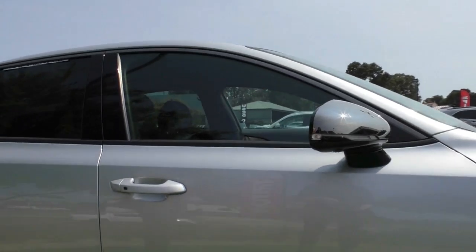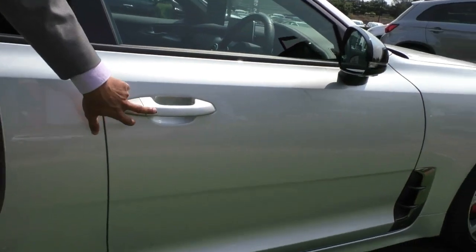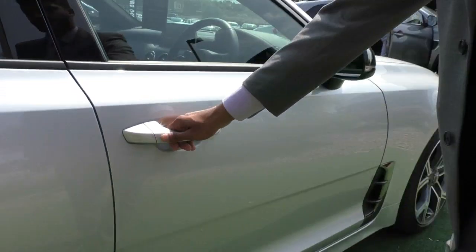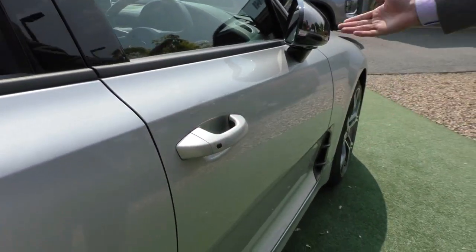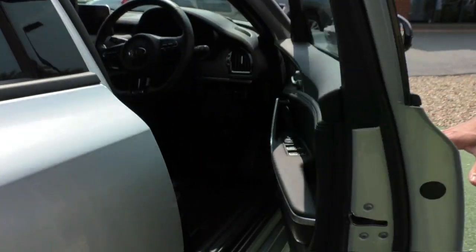As we come across the side, you get the color matched door handles for the driver and passenger, and being a keyless entry, it is just a push of the button to unlock and lock the car as well. When you do lock it, the side mirrors do tuck in as well, so in case you are parked on the side of the road.